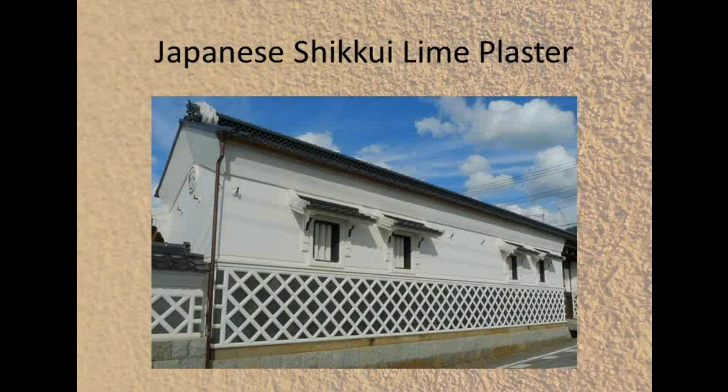And these three ingredients, the lime, the seaweed glue, and the jute fibers, are used to make the Japanese lime plaster.